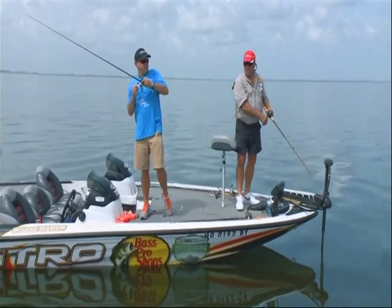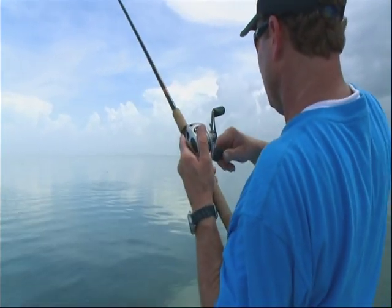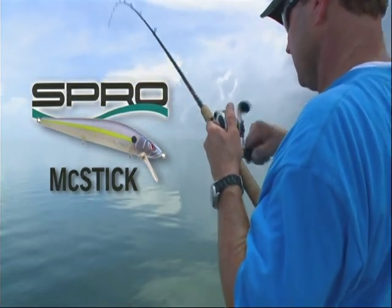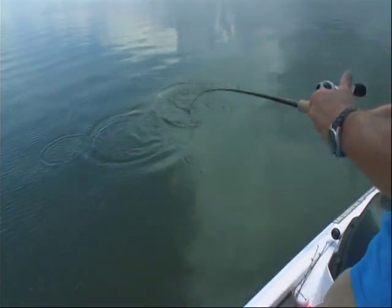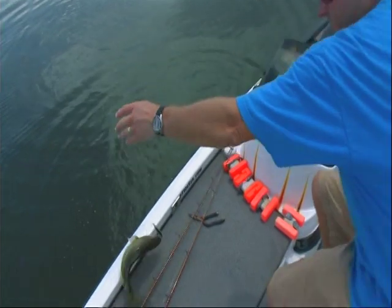Hey, way to go, Mud. That's a better fish. They're just suspended up over this deep hole. Not a giant by any measures, but it's better than those little bitty ones. A little bit of cloud cover came over, and that helped a lot. That's a decent one. That's a good one. Yeah, there we go. That's a tournament fish.